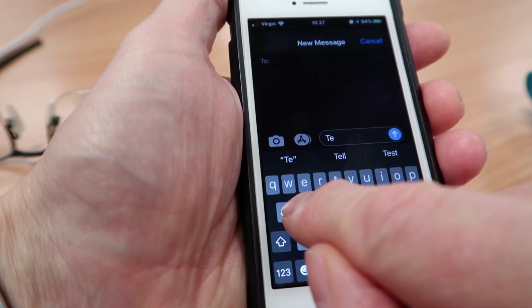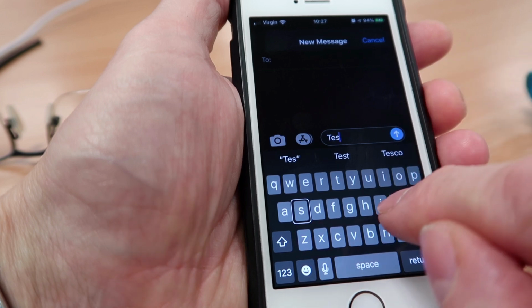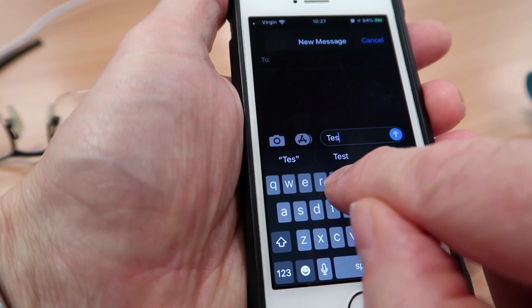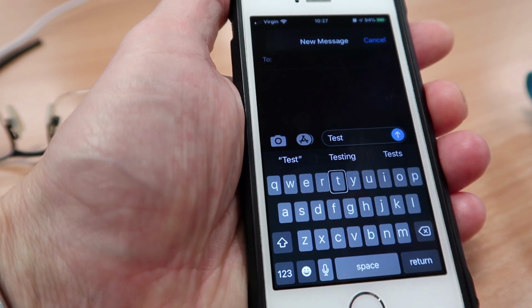So if I go to the letter S, D. Del. S. Now when I release my finger, S, it will just type it. I don't need to do any double tapping. D. D. So the same with the T, and then the same with the space.